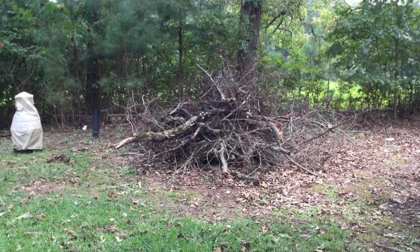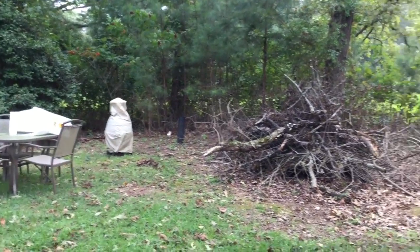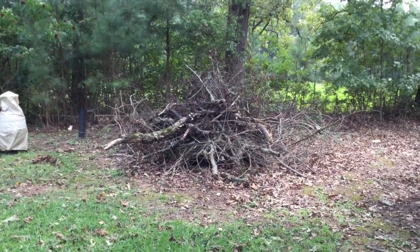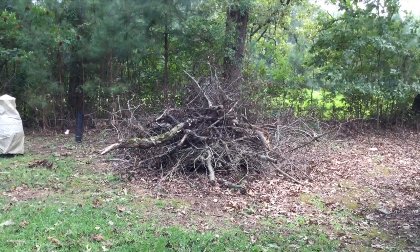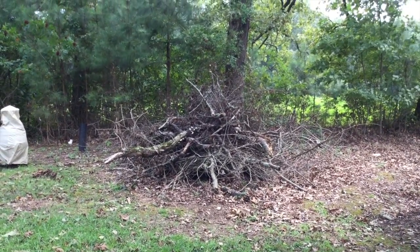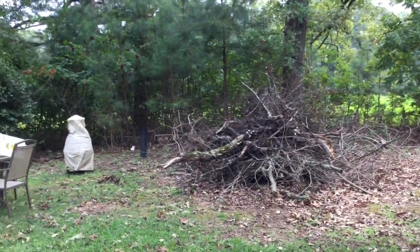That is my brush pile that I'm going to be taking care of at some point in the near future, mostly as wood for the chimney. It got out of hand. It started off with like 3 logs 2.5 years ago when I was cutting branches off trees that were in my way. And I just never took care of it. It just kept getting bigger. So, oops.